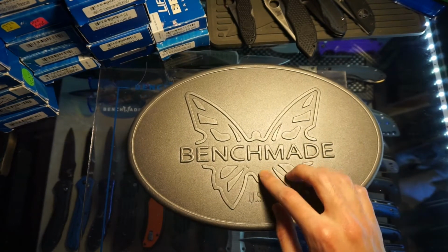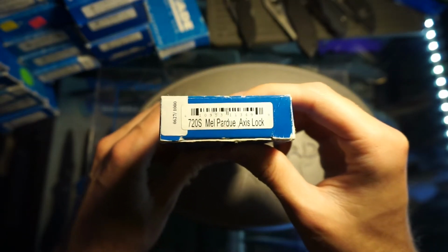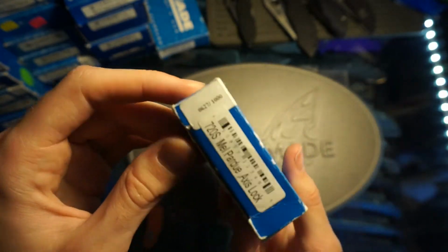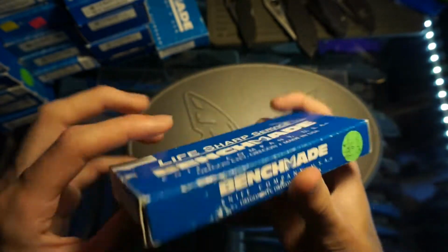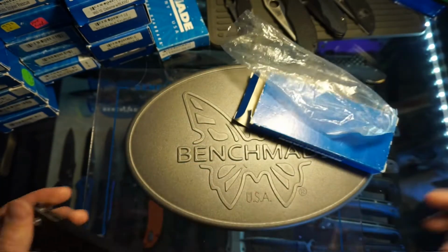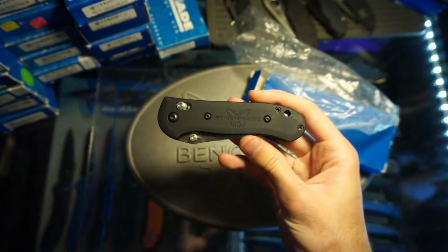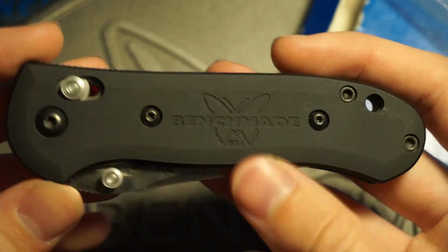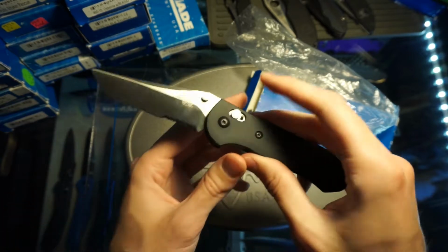All right, let's see, number 6. Let's go with this 720S Mel Pardue Axis Lock. Oh, I think I know which model this is. I can't remember the 720. Yeah, I know which ones these are. Pre-production. Cool. I'm sorry my video editing skills aren't too good. I know it takes a while to open each package and toss them aside. I love how this one just says BENCHMADE on the handle. Like, yeah, you know. But yeah, 720 serrated. Yes.